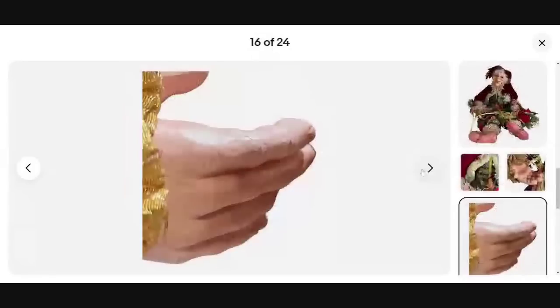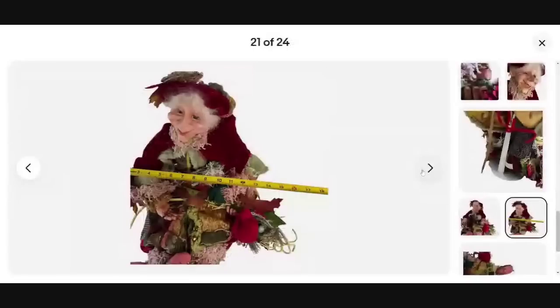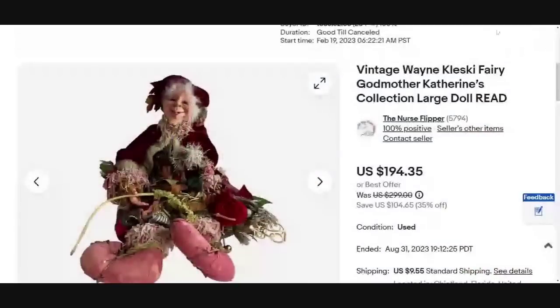So we zoom in close here, show every little bit of her that we can, used all 24 photos because this is a $200 doll. So think of the price, and if there's stuff to show it. This one, I'm happy with that, 6 months to sell. I would not have been happy with 6 months on a lower priced item. And again, not a bad little profit.